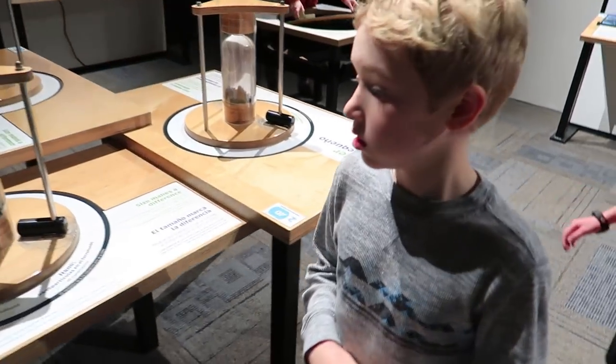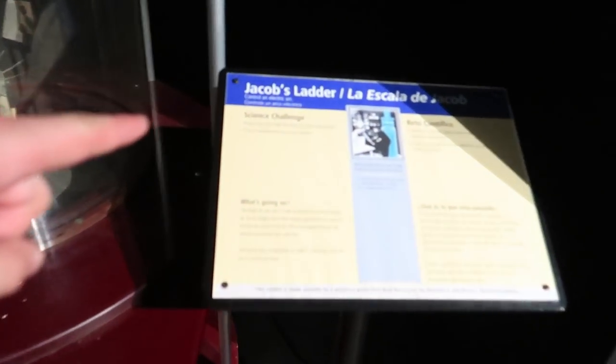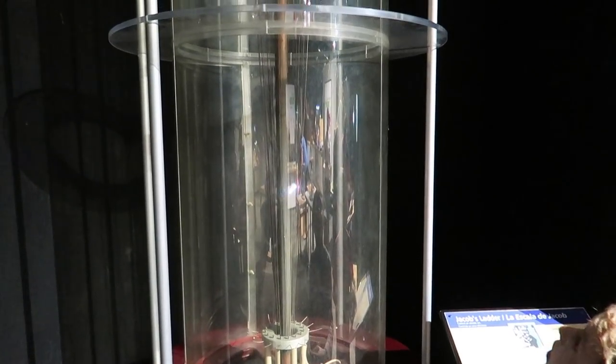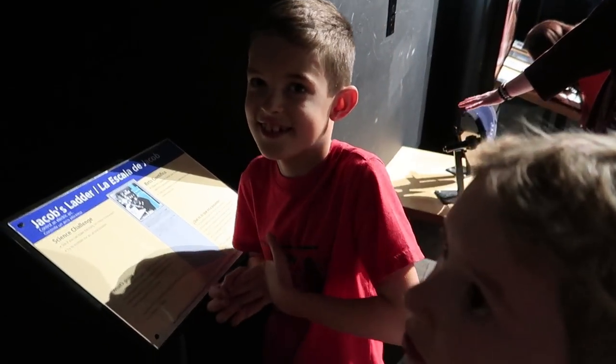So this is your ladder right here. It's got your name on it. Look at this. Jacob's ladder. So you spin it, and then you give it a little button push. Whoa, electricity. Wow, I like your ladder. You got a good ladder, Jake.